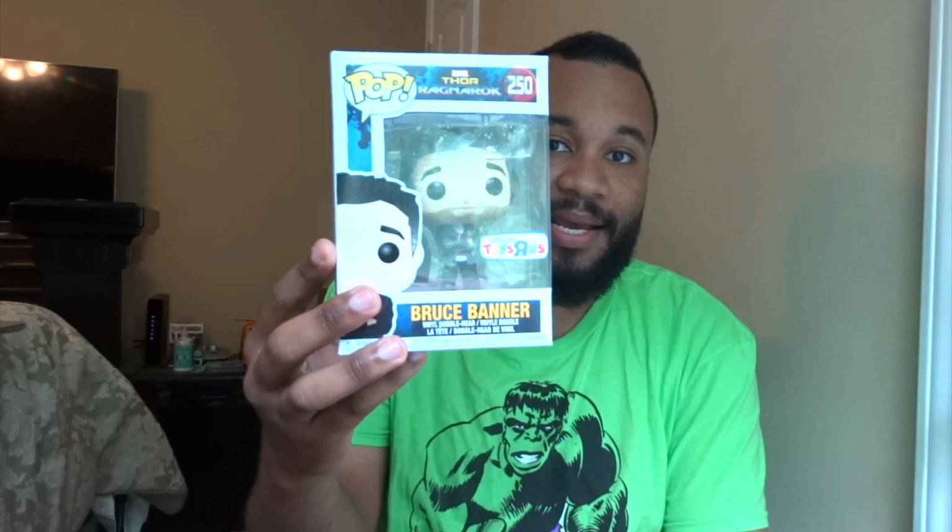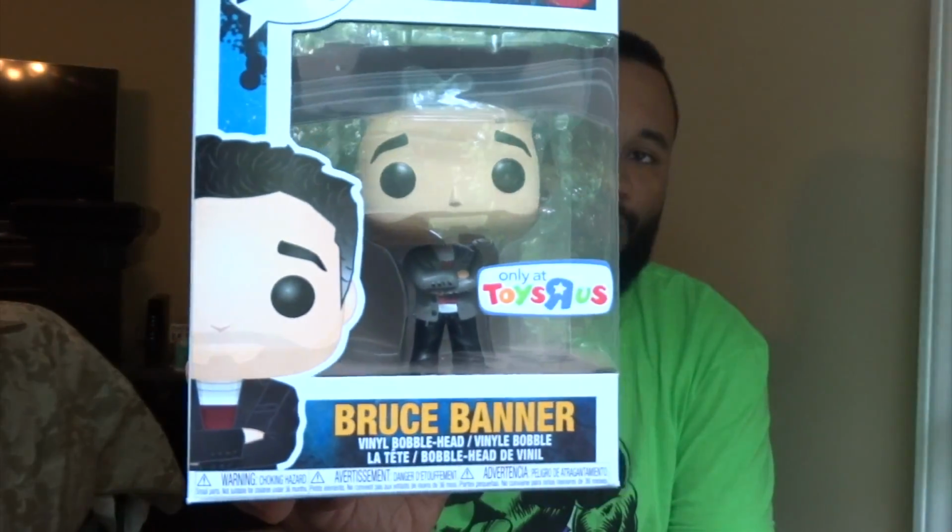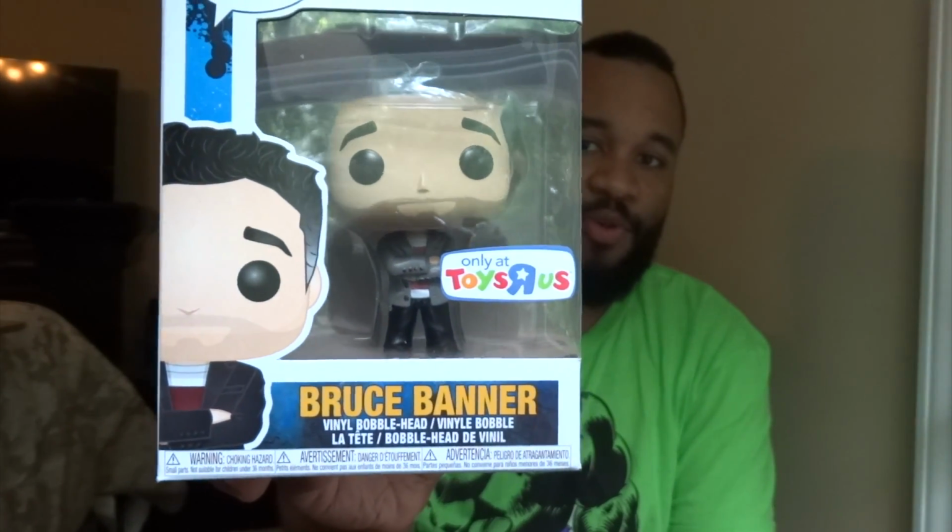But I got that, and then right beside that She-Hulk pop, literally sitting on the table right beside it, happened to be who? Her cousin, Bruce Banner. This is the Toys R Us exclusive Bruce Banner Funko Pop from Thor Ragnarok. And we're just going to do a quick unboxing. I've had this for a while, and I haven't unboxed it because it holds a special place in my heart. And I'll go over that in a second.